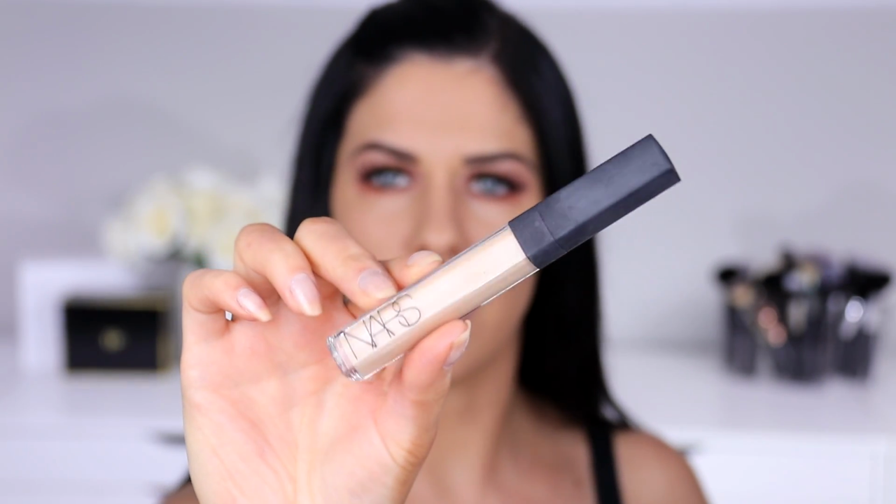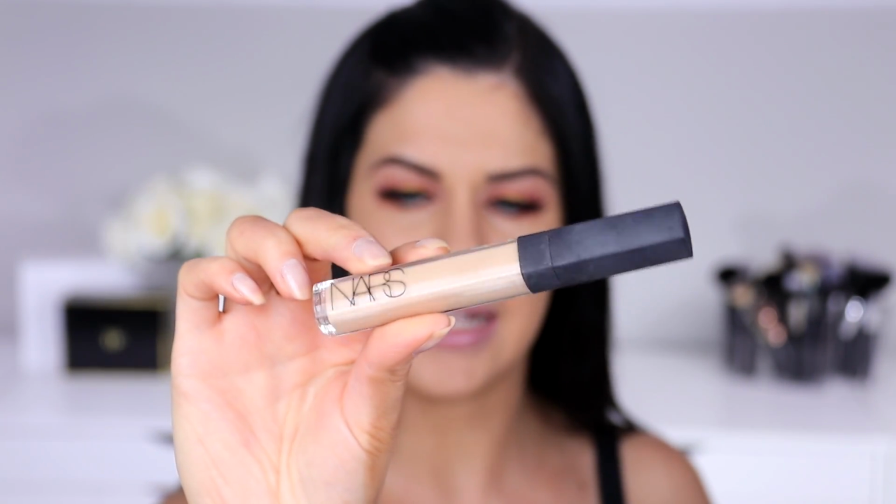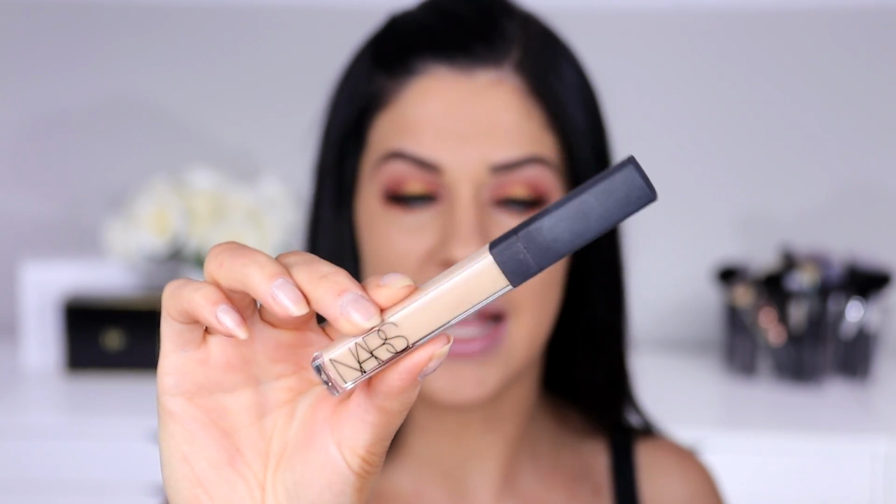All right, moving on to concealer. The NARS Radiant Creamy Concealer is absolutely the best-selling concealer at Sephora. I did have a really good look through the best-selling list, and this one was hands down the bestseller. The second bestseller was actually the Too Faced Super Coverage Concealer, which I also really love. I have loved this concealer for years. I totally understand why this is in the bestsellers.